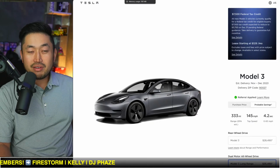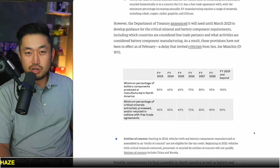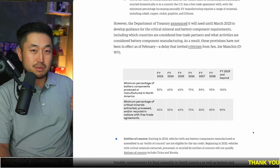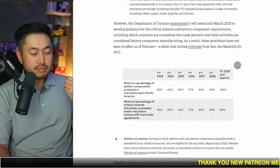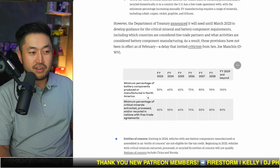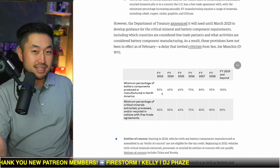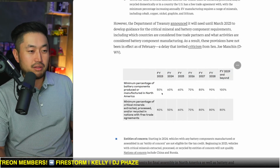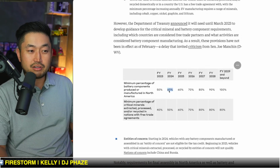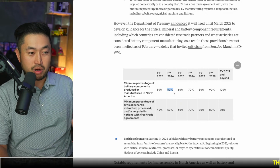But one thing that we've definitely been aware about is that this tax credit does get stricter next year, based upon the vehicles. The first one right here is the minimum percentage of battery components produced or manufactured in North America. Right now it's 50%, and Tesla does qualify for the Model 3 and Model Y, but you can see next year it goes up to 60%.